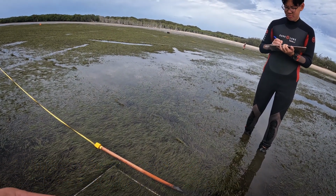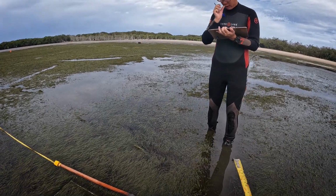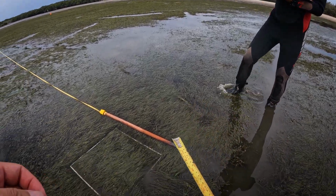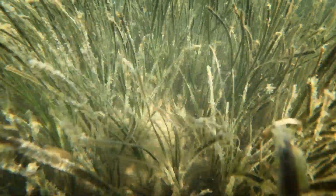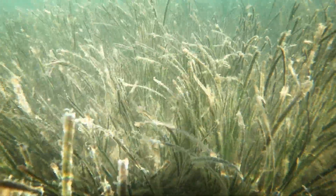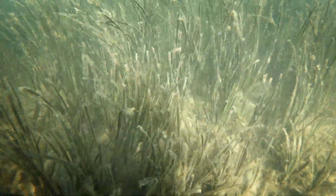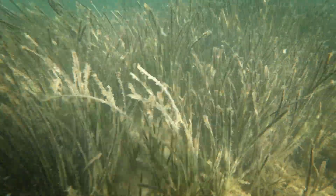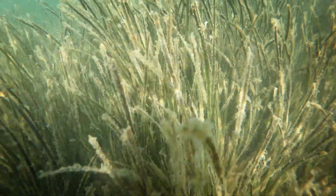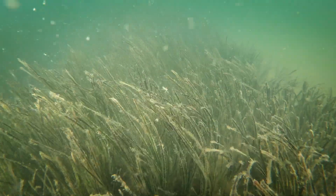Seagrass are mainly found in shallow intertidal zones such as bays, estuaries, and coastal waters. Seagrass can sometimes be found in up to 50 to 60 centimeters deep waters. But seagrass are mostly found in clear shallow waters around 25 centimeters deep. The reason why seagrass is mainly found in shallow intertidal zones is that they need sunlight for photosynthesis.